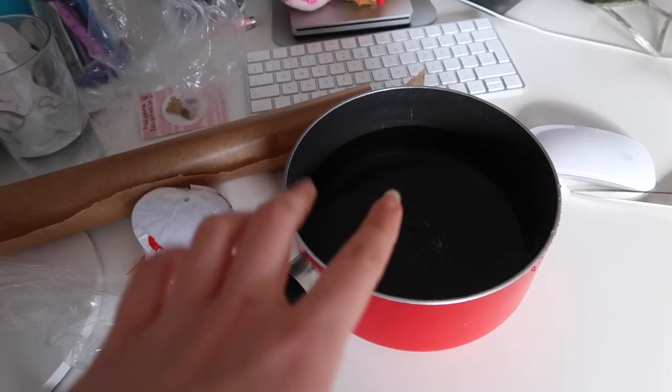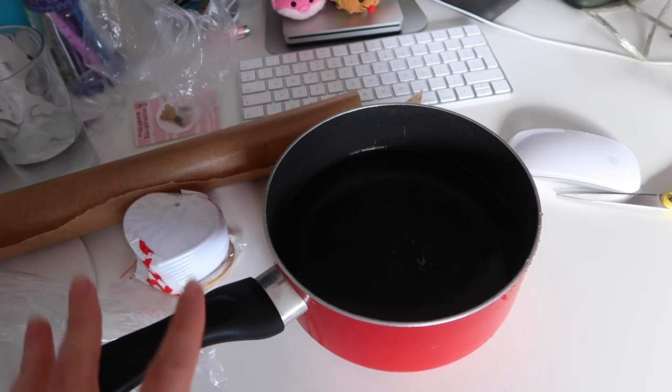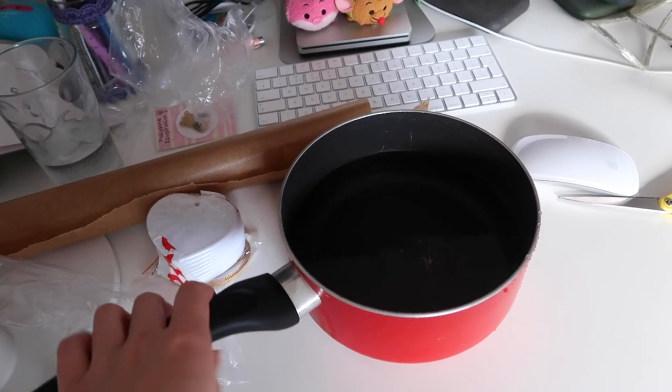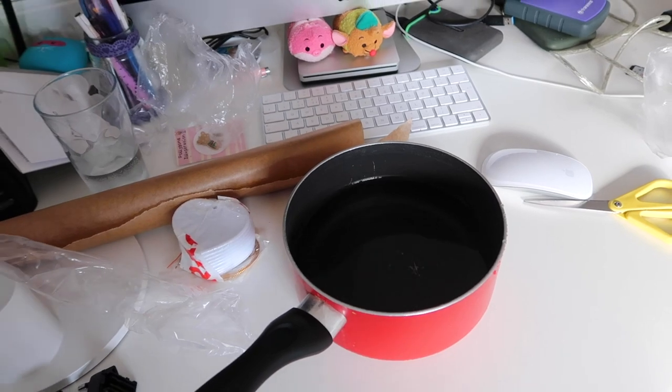So apparently you're supposed to put your mugs in cold water after they sublimate. I didn't know that was a thing. I didn't see it on the instructions or anything that I've got. But a lot of people said to do that online, so I've got this to put the mug in immediately after I've finished printing it. I'm not sure if it's going to work, but it's worth giving it a go.